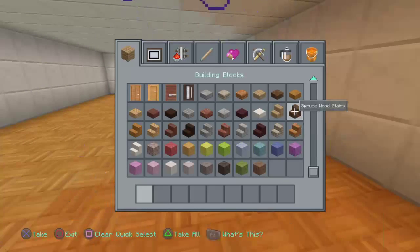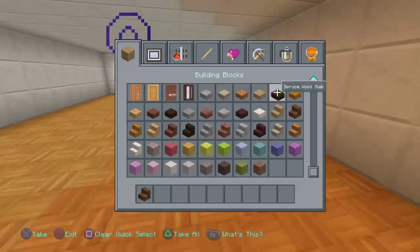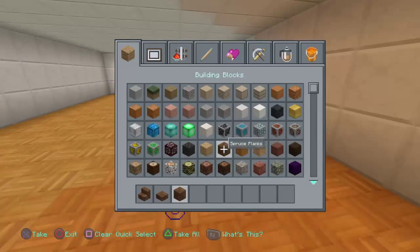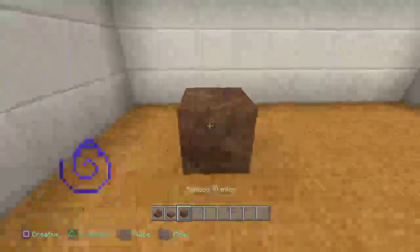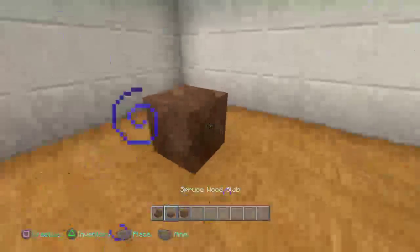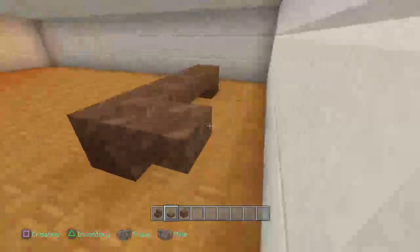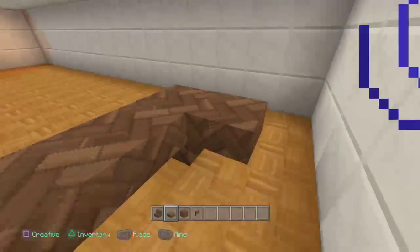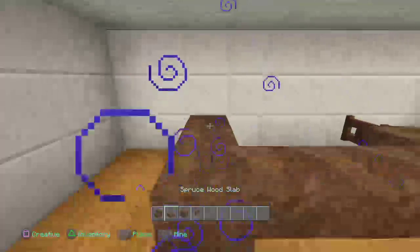Oh wait, and stairs, I'm gonna need slab, oh wait, no, not those slabs. I need slabs, and I'm gonna need full blocks. I'm gonna need a lot of spruce wood, so I'm gonna go ahead and make a desk. Desk gonna be a 2x2. Not 2x2. Like that. I'll do that. And there's gonna be a spruce fence gate right there. Let's go ahead and do that. Fence gate. Done. Like a boss.